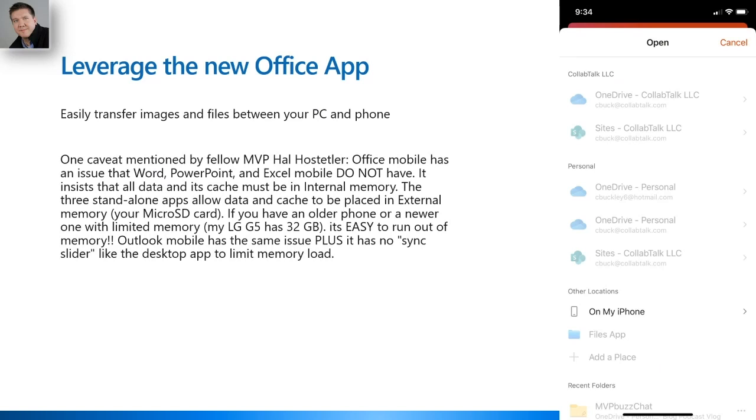This is an important distinction. It's a limitation today that a fellow MVP identified.